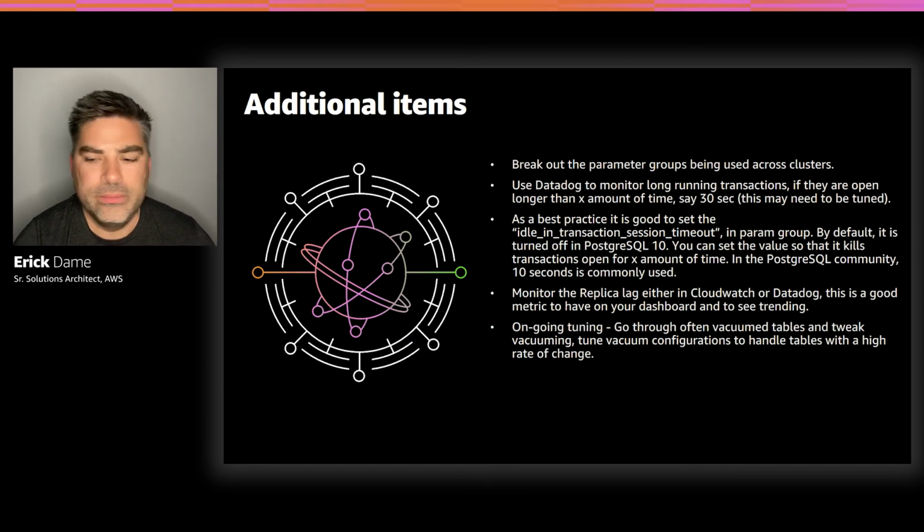And I know Eddie just mentioned this about the parameter groups, right? So you can have a parameter group across different databases or clusters, and so breaking those apart is really important, so that one configuration change doesn't affect another. If you do want to test a configuration change, you can isolate that to a specific cluster or instance versus having a larger collection of those. So basically, splitting apart your parameter groups.